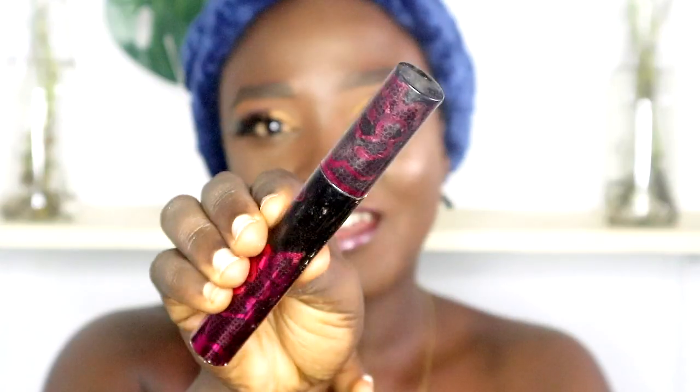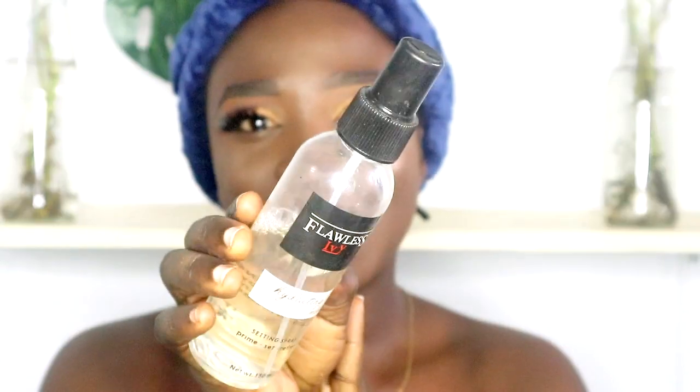I'll use my mascara. So for the final look, I'll use my Flawless Ivy Setting Spray. So this is my bronzy glowy makeup look.